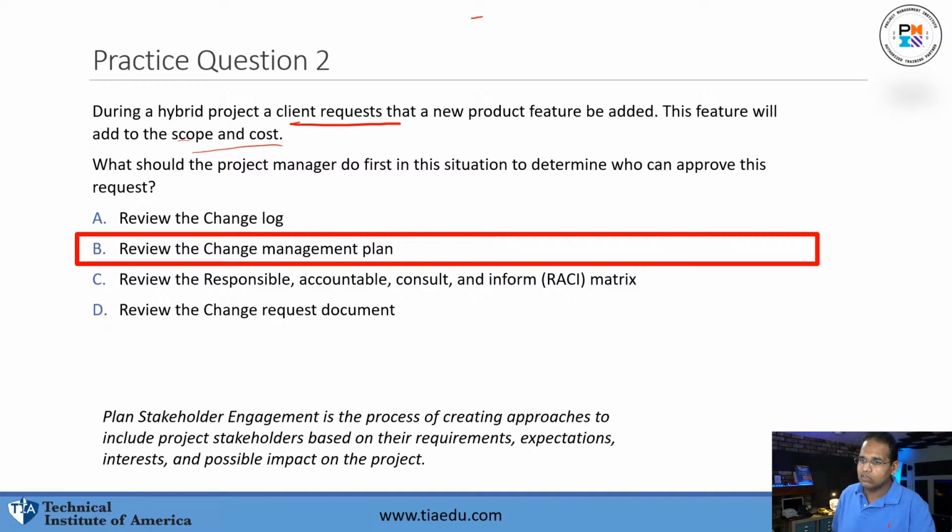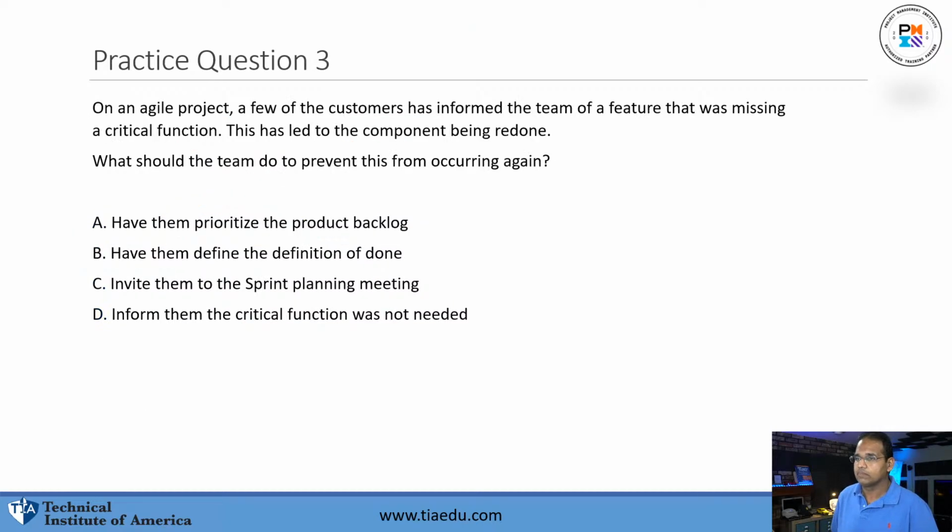Well, the change log is just a document that tells you the status of changes. Has a change been requested? Is it approved? Is it denied? This here will basically apply to team members. The RACI chart and RACI matrix are basically going to tell what team members are doing. The change request document does not say who's going to approve it. It just tells you what the change is. But the change management plan, remember, management plans are how-to documents. They're going to say, how are we going to approve this change? Who's going to do it?